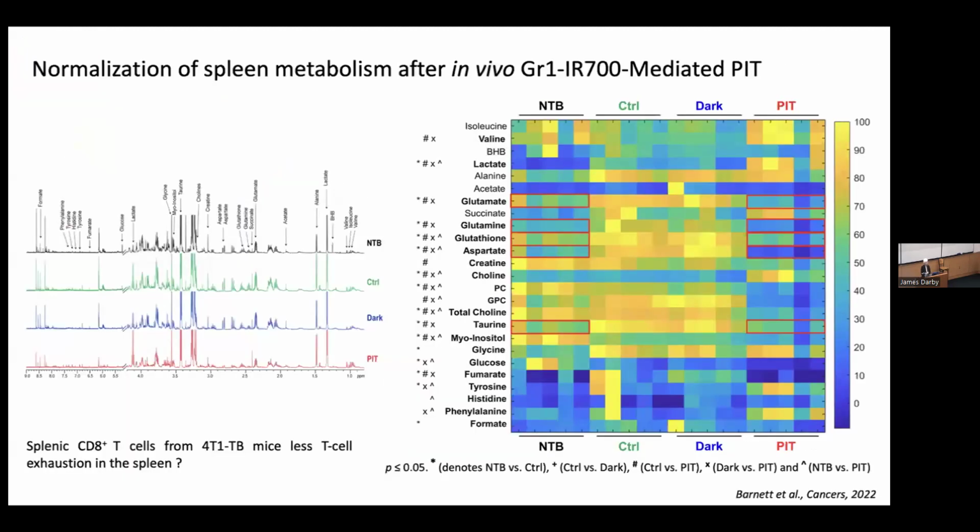And then we looked at metabolism in the spleen. If you remember, I showed you those 5 metabolites that are consistently altered in the spleen earlier. So now this is the 4T1 model, and these are non-tumor bearing mice and spleen metabolism from non-tumor bearing mice. We get this by high resolution spectroscopy of spleen extracts. So these are exposed to photoimmunotherapy, to no photoimmunotherapy, not injected, and non-tumor bearing.